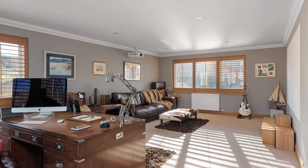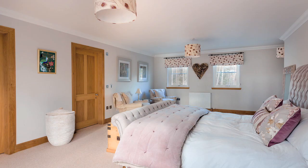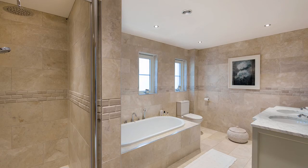At the moment it is fitted with a Sony cinema projector system. It also has double doors leading out onto a balcony, providing lovely views to the south and to the east. Across the hall is the master bedroom suite. This spacious room has windows to the east and to the west, a large walk-in wardrobe and an ensuite bathroom with marble flooring and tiling and a double-sized shower cubicle.